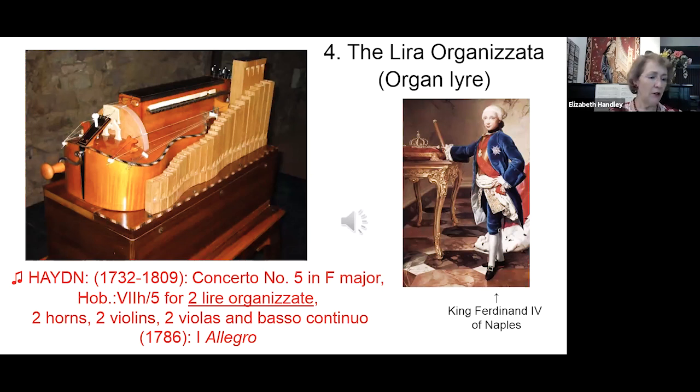Yes, now we're on to our next unusual instrument, and that is the lira organizzata. Haydn seemed to have been attracted to peculiar instruments, or rather his patrons did, making requests for music to be composed for sometimes weird and anachronistic instruments that they were learning to play. One such was this lira organizzata, or organ lyre. You won't find many of these around today. They are a mere curiosity.